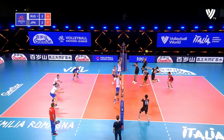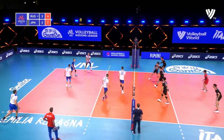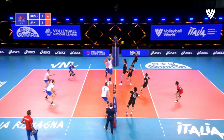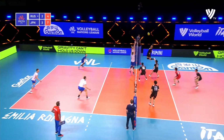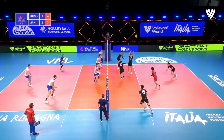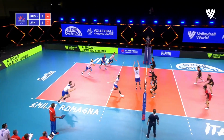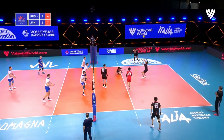Ball in, chance to run the middle, certainly run the pipe. Oh, a great pickup by Padlesnik. Free ball for Japan. Plenty of movement. The middle's run, well played by Kakaev to keep an eye on it. Make a continuation block. Good covering in the back row. Now, there's a good chance here for Russia. Mihailov free swing, oh, too much in the net. Chance here for Japan.